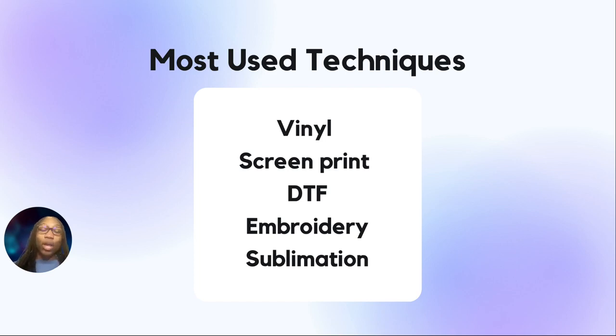And that's a single needle. We can get into the weeds about the different types of embroidery machines, but just the basic, it's going to run you about $5,000. Okay. Starting now, sublimation. It is on the rise right now.